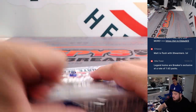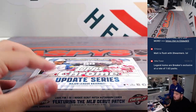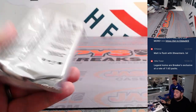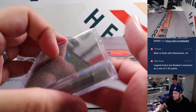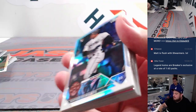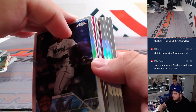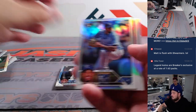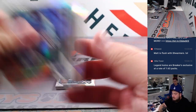Alright, last one. Dude, they all feel really heavy, like there's a patch in there. You keep psyching yourself out. Yep. Oh, that's an auto. Michael Bush.